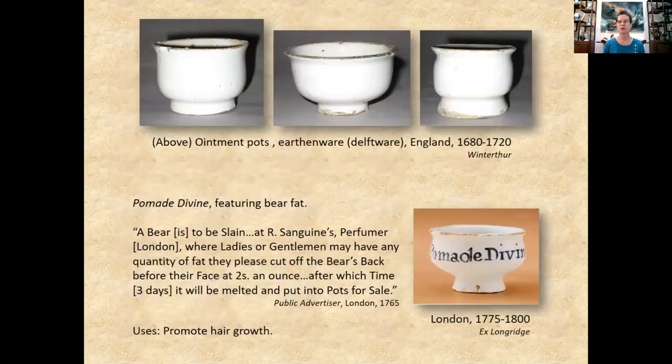Little ointment pots were very popular. We see them at the top of the screen. You would bring them home from the pharmacy, much like we would bring our medicines home today. At the bottom of the screen is an example that happens to bear an inscription that says pomade divine. This is in reference to divine pomade that you would rub on your head to try and encourage hair to grow or maybe to make your hair look a little bit better.